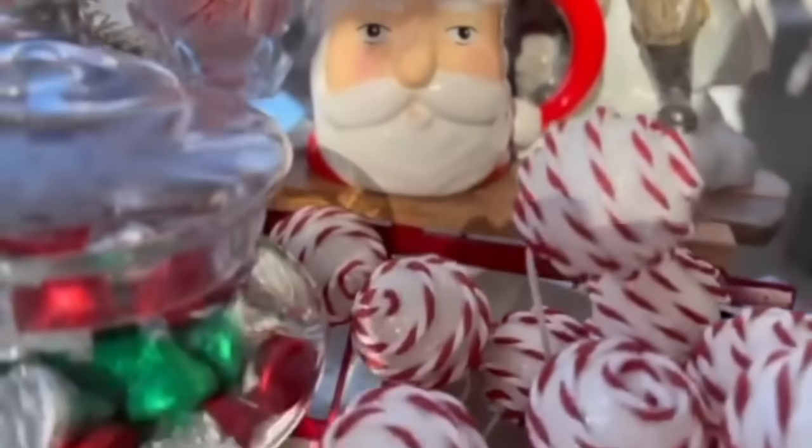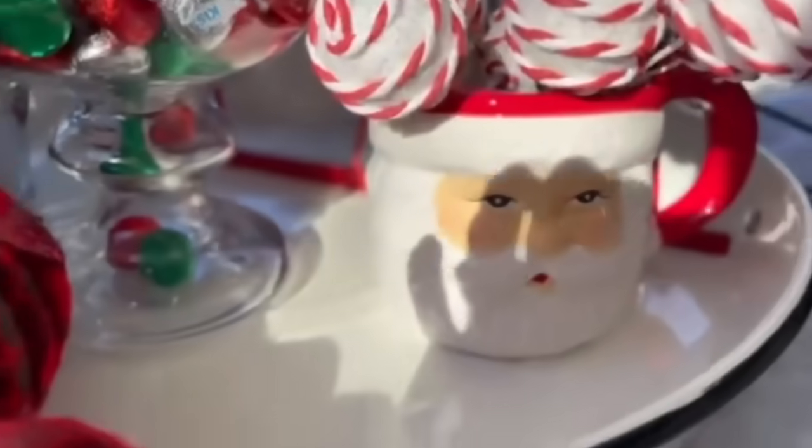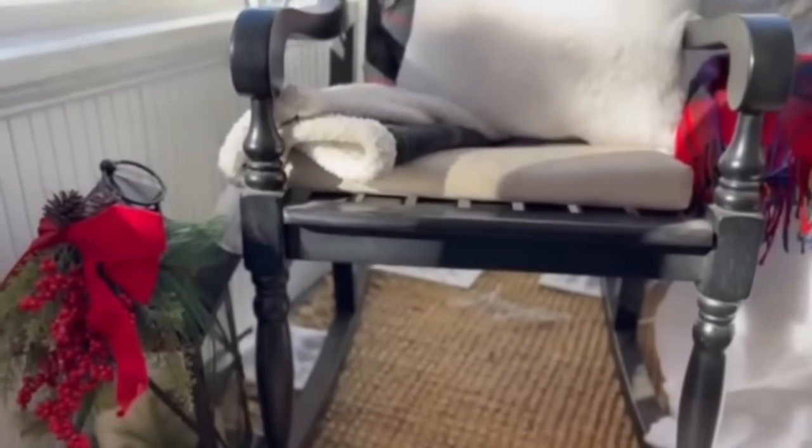I'm going to show you how everything looks at night as well. But for this, I wanted to create just a magical winter wonderland where we could hang out while we had some rain-free nights.